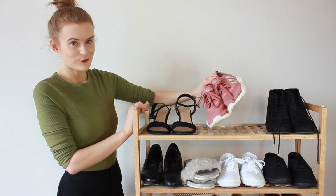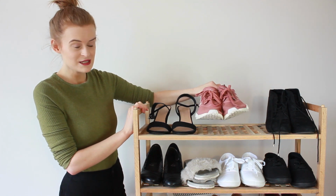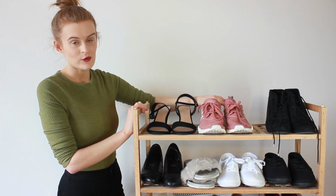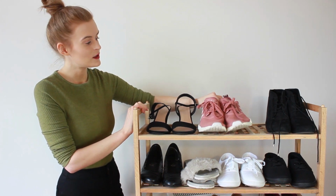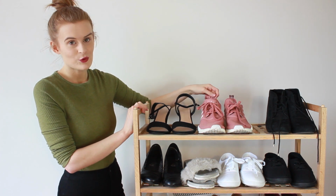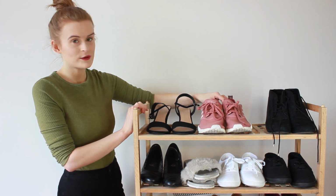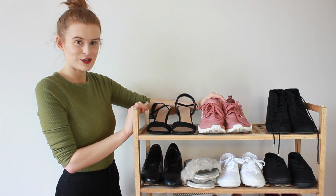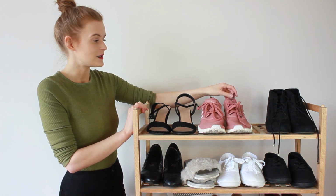These next ones I've had for about 3 years, but they have kept very well because I only wear them when the weather's dry. I would wear these either if I was to ever go to the gym or just for any sporting activities, or even for work, because where I work we don't have to wear workwear.